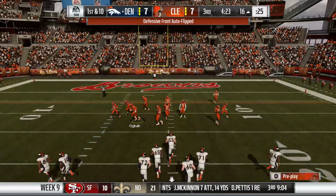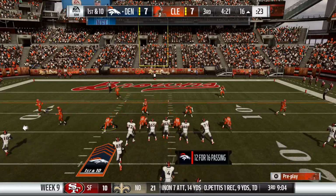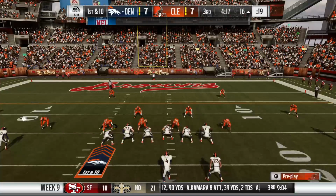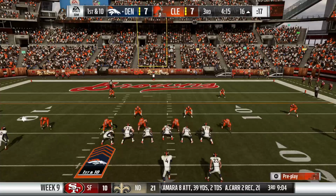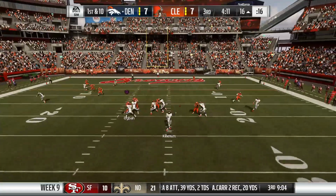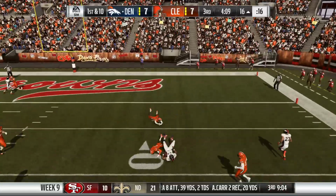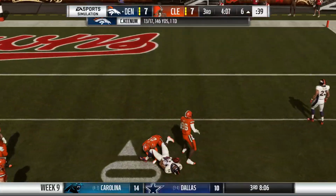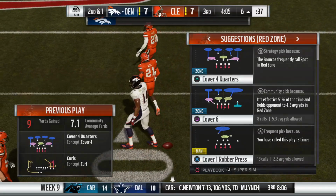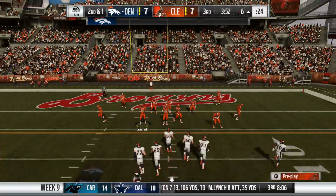Keenum now. 5 straight completions here in this second half. 1st and 10. Out of the gun, Keenum. His throw caught right around the 6. And he's going to be brought down just shy of the 5 at the 6. Give him 9 there on the first down completion.